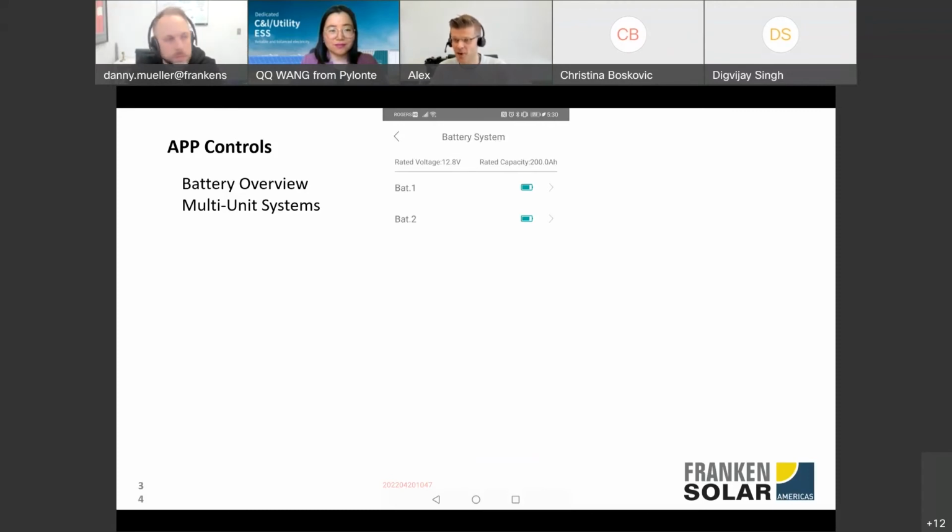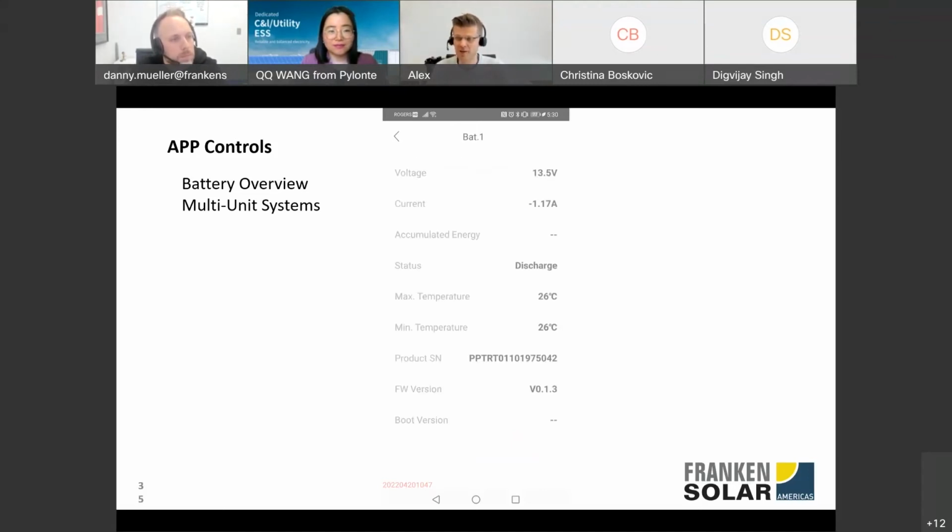There's also a more detailed view. In my scenario right behind me, I only have 2 batteries connected, and if you want to see specifics of each battery, you can actually open that segment and you can see every data point per battery itself. If you click the next slide, Danny, you will see one of those batteries, for example, the voltage you can read out, the actual current.